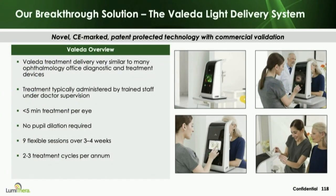It takes a little over 4 minutes per eye. We can do each eye individually or both of them under 10 minutes. No pupil dilation. We use wavelengths that go through the closed eyelid. When the patient is done, they can get up and go about their daily activities. We typically do about 9 sessions over the course of 3 to 4 weeks. They're short sessions to stimulate the retinal tissue, and that provides us with sustained benefits.